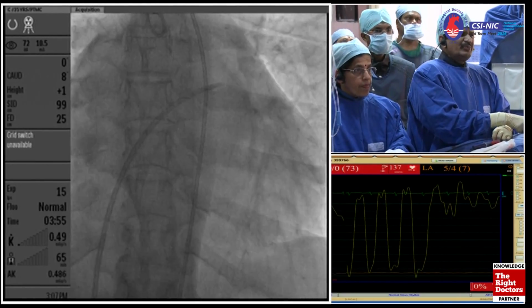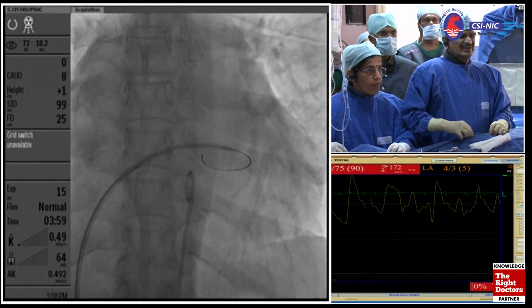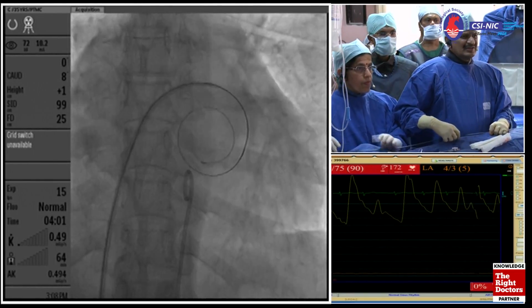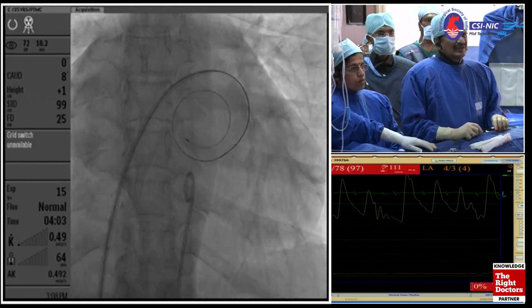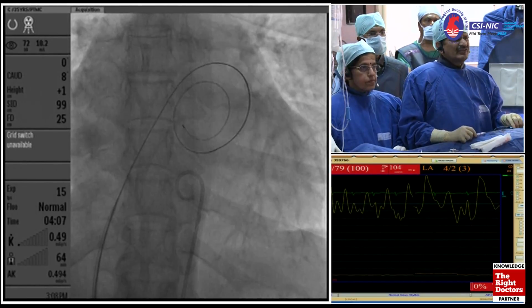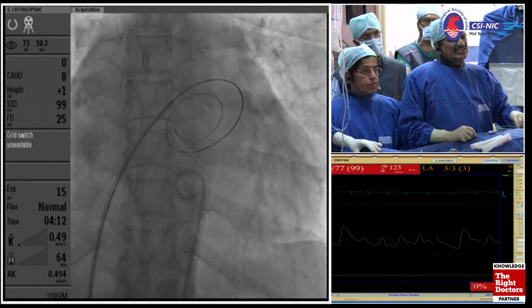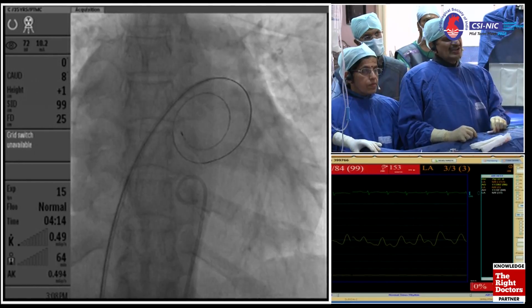I always keep the pigtail in the descending aorta. Any flushes and all, you can always do it. Now, to know whether you have gone to the softest portion of the septum, just advance the Mullins sheath itself and see. Yes, the Mullins sheath is going smoothly.